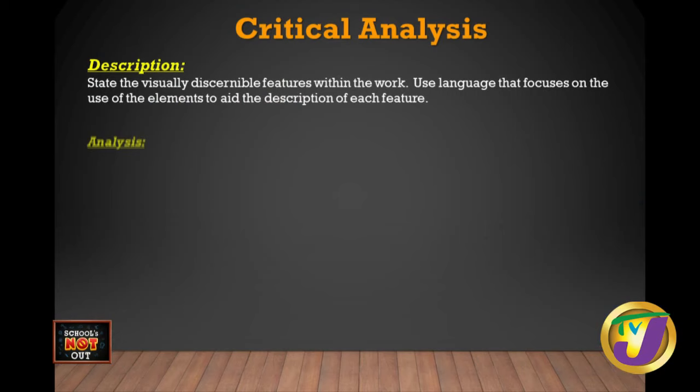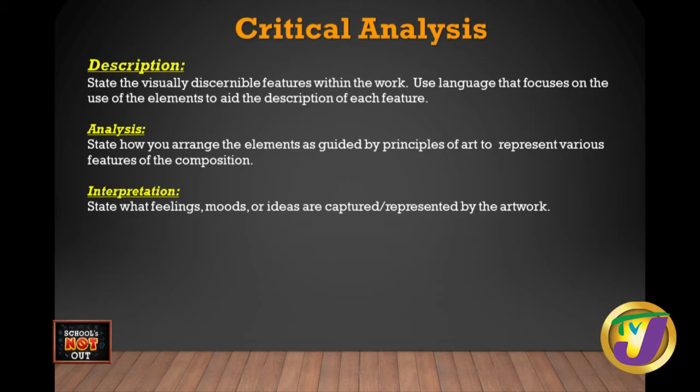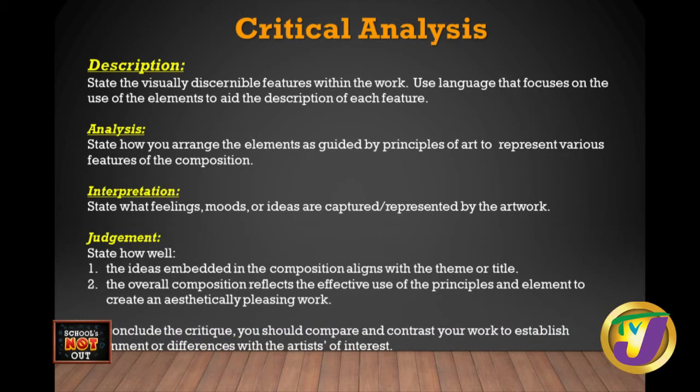Then you're going to interpret. The interpretation is basically your own feedback on the piece. You need to cite a few facts, but it's really about what you think about the piece. What exactly is the artist trying to say to you as the viewer? Now, when you judge the piece towards the end, you want to say what was right about the piece and what was not so right about the piece.